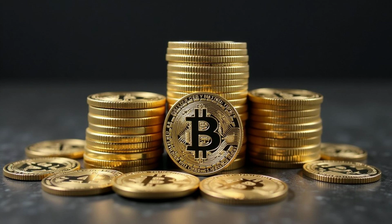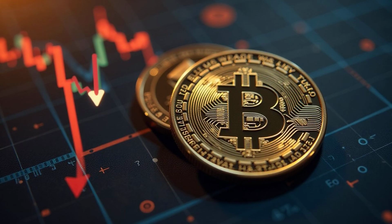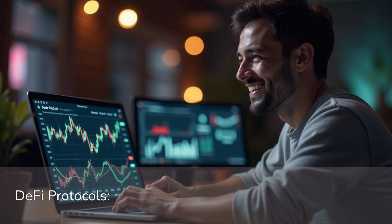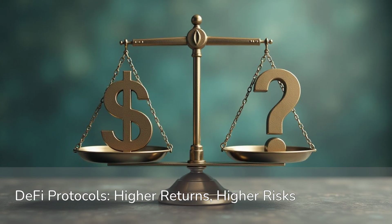Some users prefer lending stablecoins like USDC, DAI, or BUSD because they don't fluctuate in value. This offers a more predictable return, similar to a savings account, but without the price risk of assets like Bitcoin or Ethereum. Others enjoy lending altcoins or even participating in new DeFi protocols that offer high APYs. These can deliver higher returns, but also carry more volatility and risk. The choice depends on your risk tolerance.